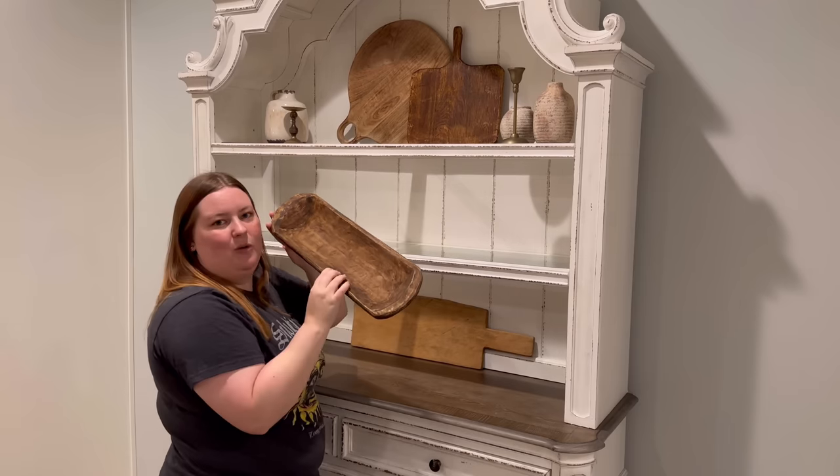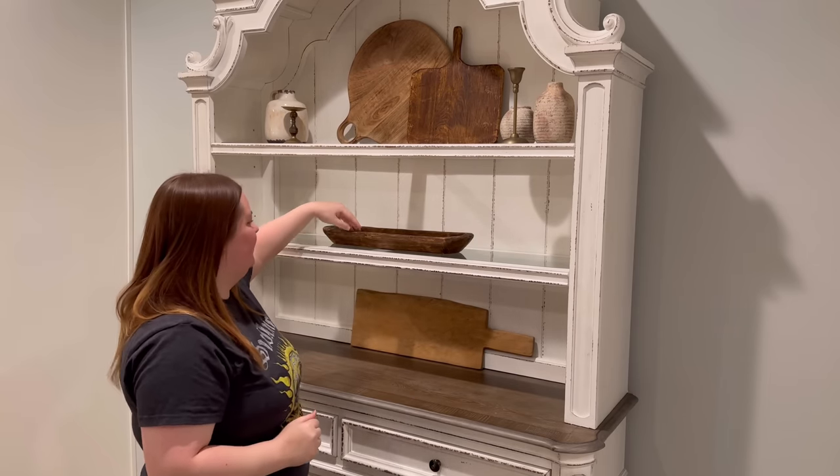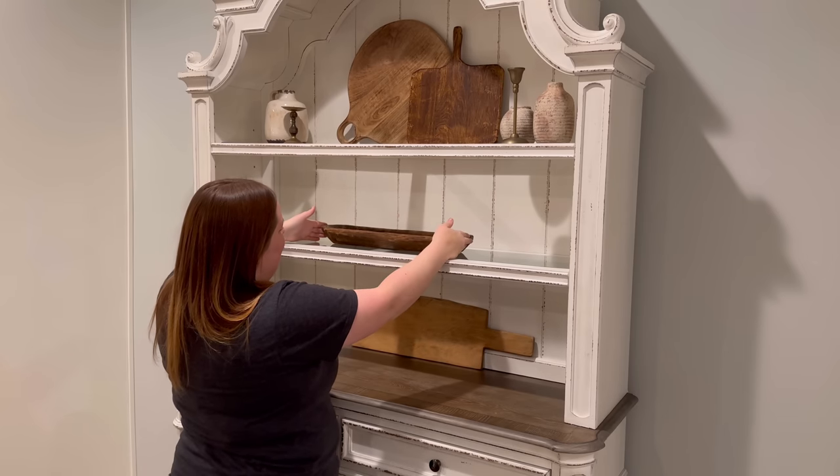I put my long dough bowl back in the center where it was. This is another one I got from my friend's shop. She sells lots of stuff like this. I got that big dough bowl from her and all these smaller ones from her. I love her shop.